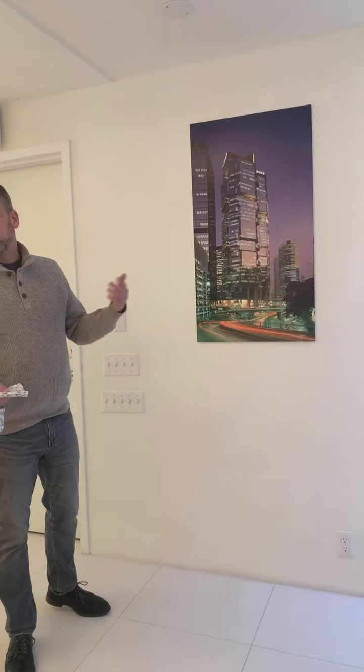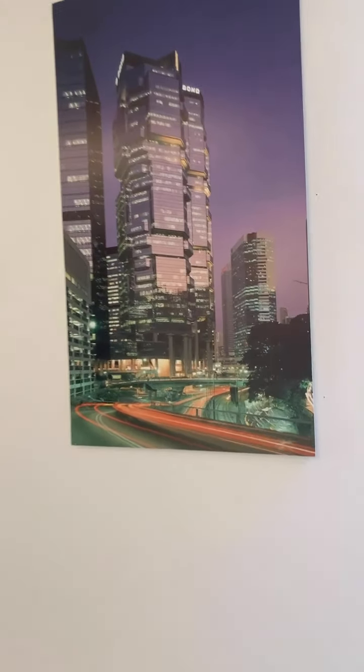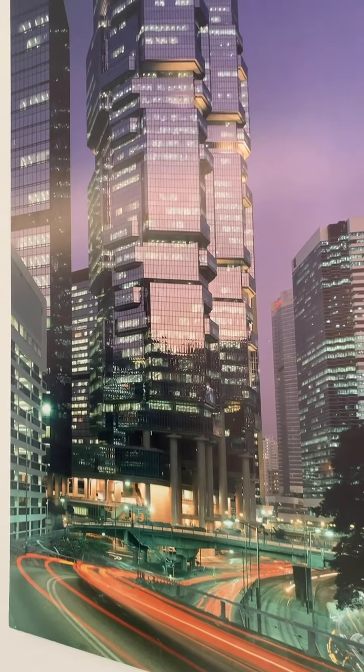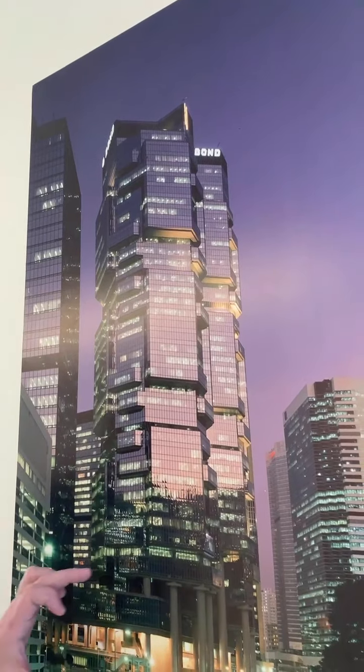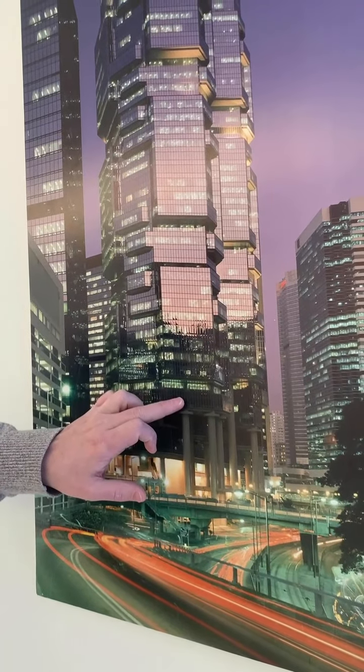Now, some examples of Rudolph's work in Asia, for instance, is the Lippo Center, which is also known as the Bond Center. This is in Hong Kong. It was built in the early 80s. I think it was completed around 1984, thereabouts. It is an office building. And what's interesting about it is, again, the 3 layers of scale. You've got the base with these giant, almost like pistons that push the building up out of the ground.